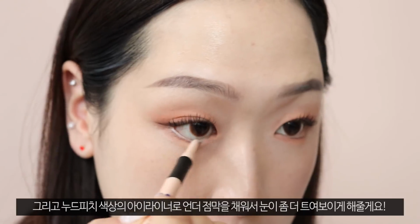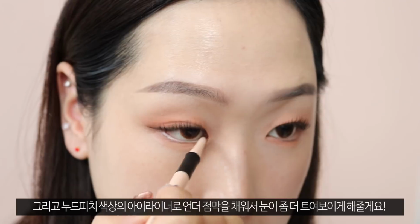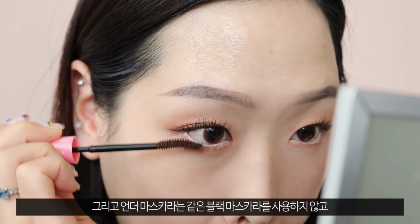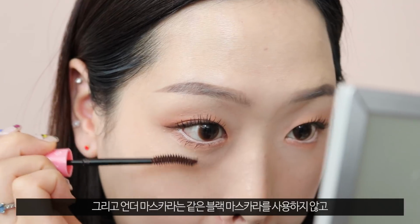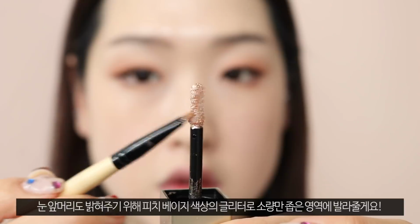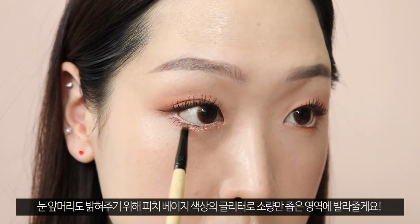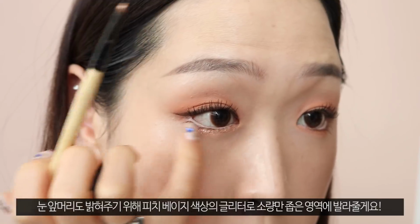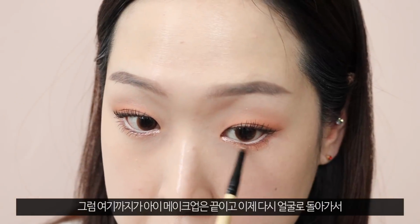Then I'm taking this nude peachy eyeliner to go over the waterline to make my eyes appear wider and brighter. And then instead of taking the same black mascara, I am taking a brown mascara on my bottom lashes. And then to brighten the inner corners, I am taking this peachy beigey glitter in the inner corners closer to my lash line. So I think that's it with the eye makeup.